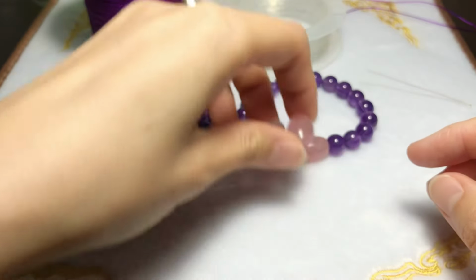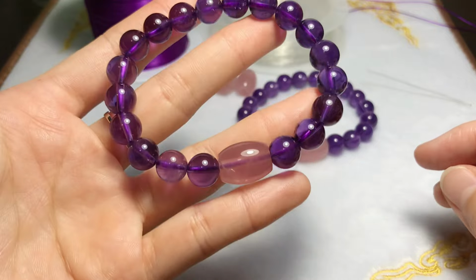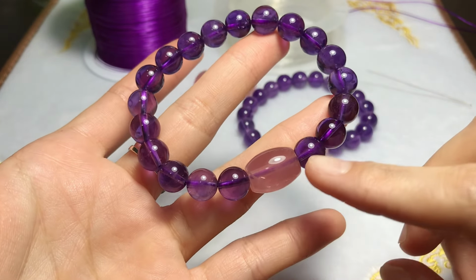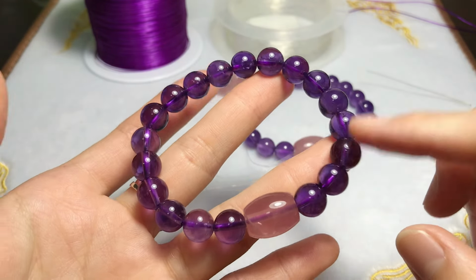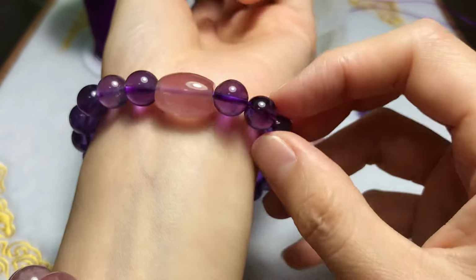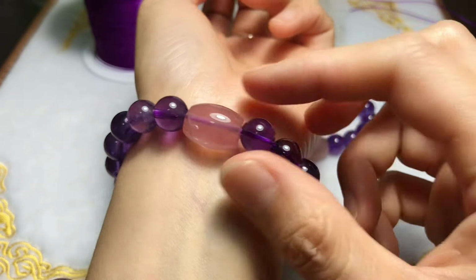And I decided to make it with amethyst. It's not only about the color matching. One of the amethyst healing benefits is to protect love, and rose quartz is to attract love. So naturally, the cooperation between these two is perfect.